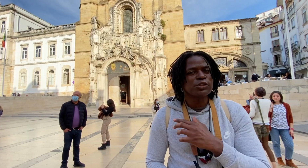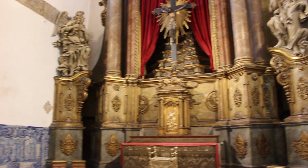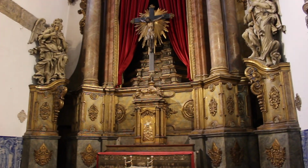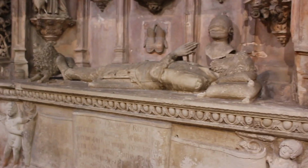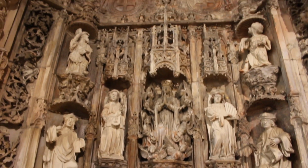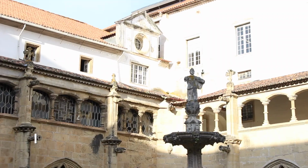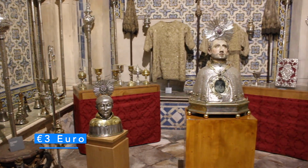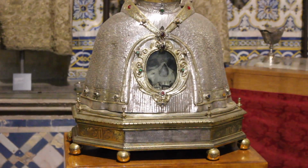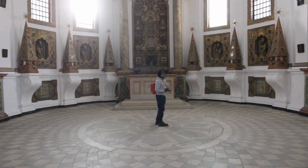I was curious about this church because 2 of the actual Portuguese kings are buried here. So to the left of the altar, you have Portugal's first king buried. And to the right of the altar, you have his son, the second king, buried. Now, the church itself is free to see, but if you would like to see the tombs of kings, the monastery, and the cloister, tickets are a very affordable €3 per person. If you look closely, you can see a skull inside of that bust there. That's Portugal's first saint. Coimbra is filled with so many firsts and so much history. It was really impressive to see.